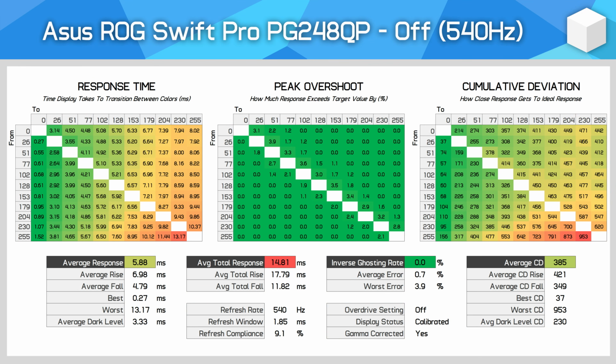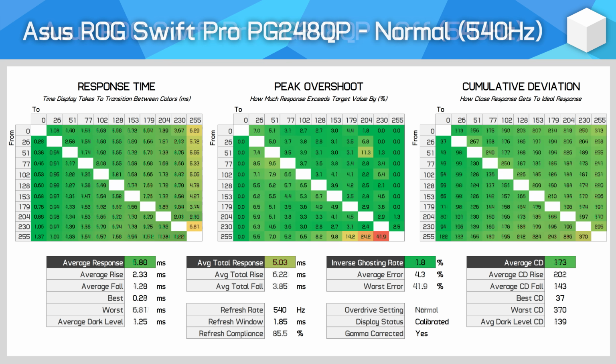Time to look at response time performance, and the PG248QP includes 4 overdrive settings, the first of which is off, which looks like this. Actually quite a good result for no overdrive. This would beat most other monitors with overdrive enabled. But for 540Hz gaming, I think most people will want to use the normal mode at a minimum. And this is what the normal mode looks like.